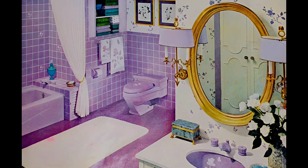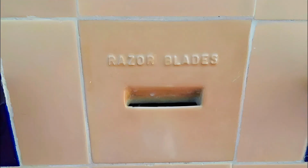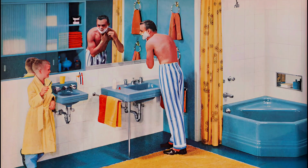Carpeted floors, pink porcelain sinks, a mystery slot behind the mirror. There was a time when bathrooms looked more like doll houses than design catalogs. Pastel tubs, Hollywood lights. Even razor blades had their own place, hidden in the walls. These weren't just quirky design choices. They were everyday features, built into the routine.